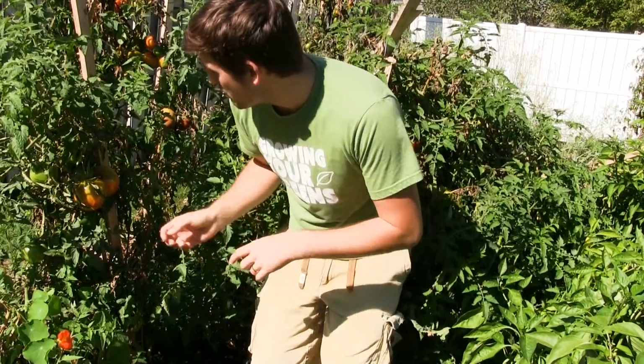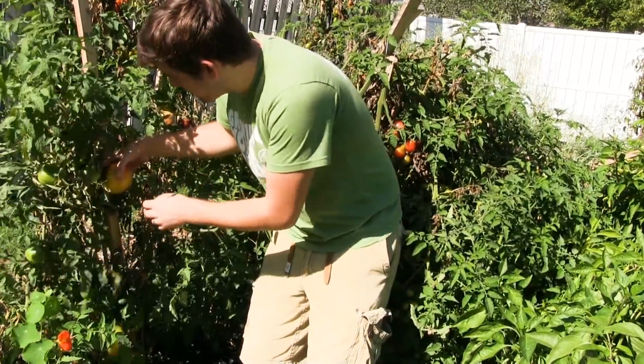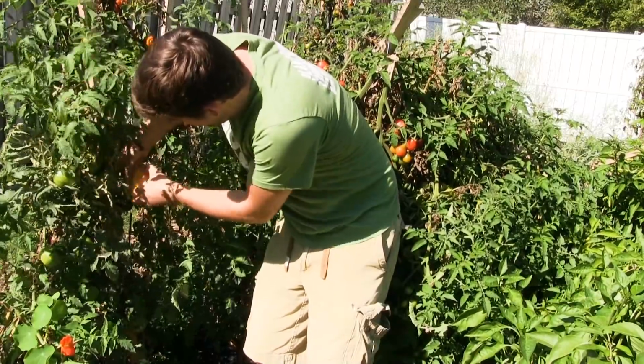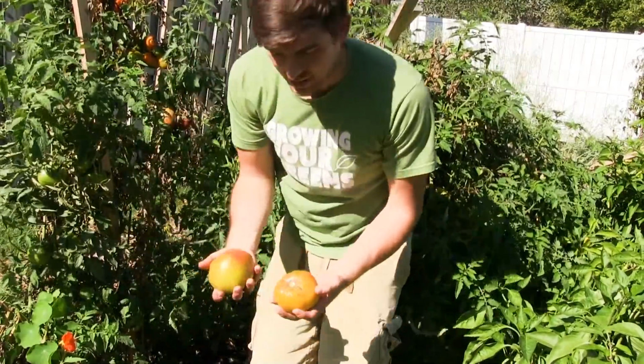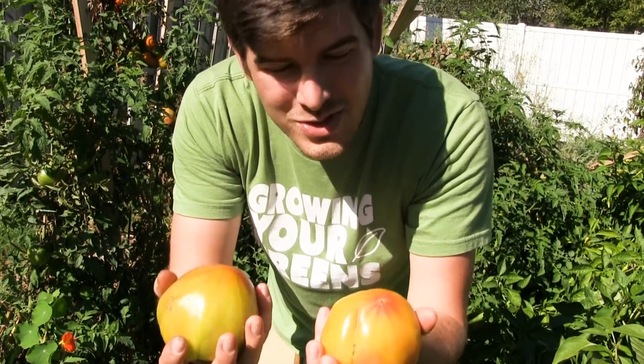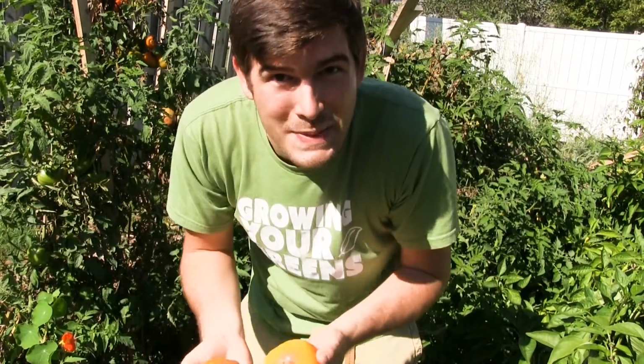I think we're gonna get some beautiful pineapple tomatoes. That one actually just fell off the plant there. Wow, look at that. Check that out. Those are huge. I am so stoked about this. I was not expecting that.